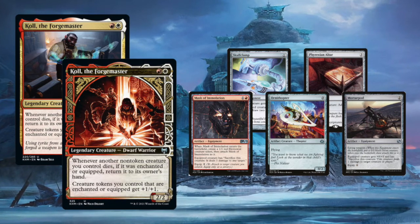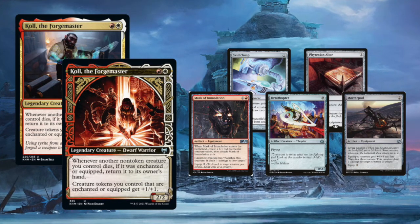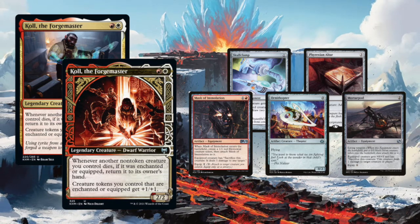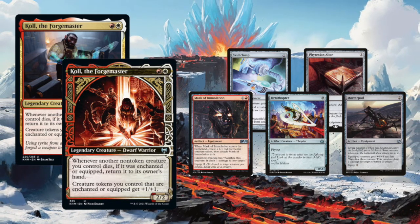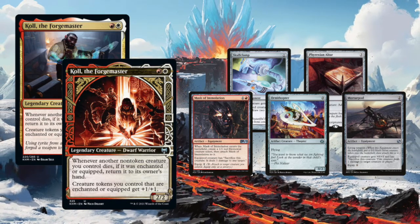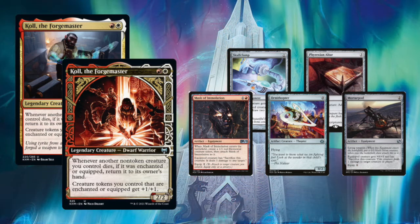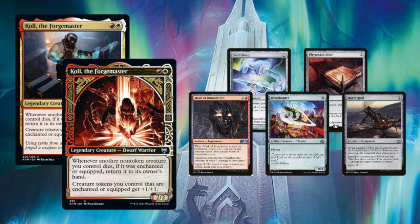Interesting. I didn't think much about this, but your reasonings definitely are pretty valid. We'll see. It seems like Boros has gotten a lot more attention and more interesting cards over the last, I'd say, year and a half. Yeah. And this definitely now kind of falls into that category, so I guess time will tell.